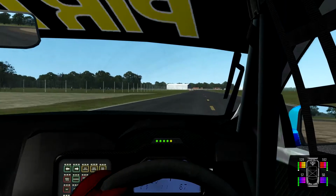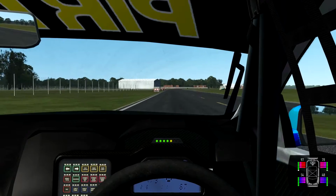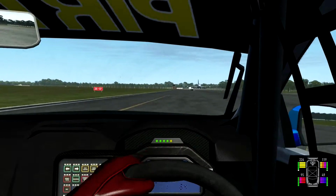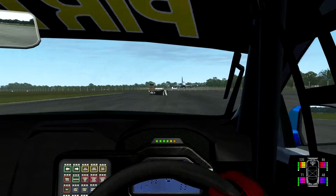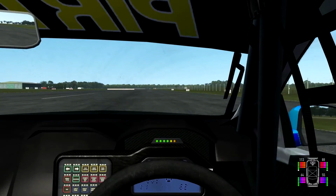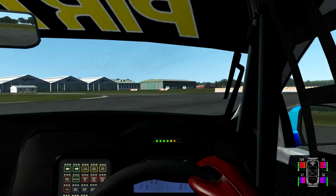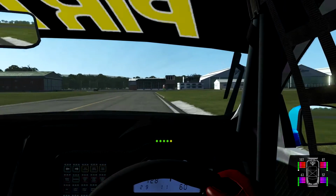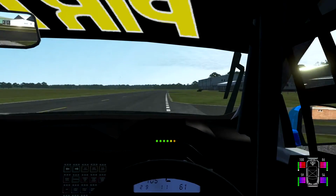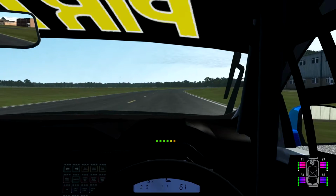Totally wrong line through there. Flat spotted the hell out of the tyres as well. Understeer. And across the line. Alright, let's get into the BMW. Let's see how that behaves in the different corners of this test track.